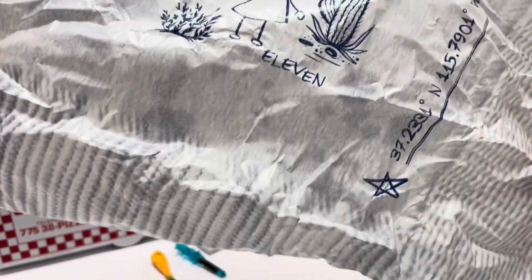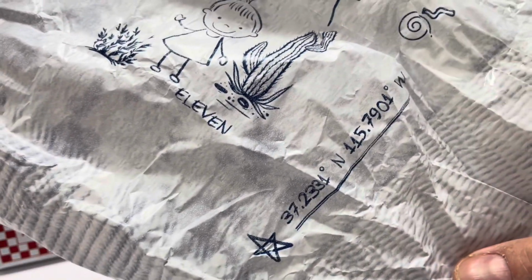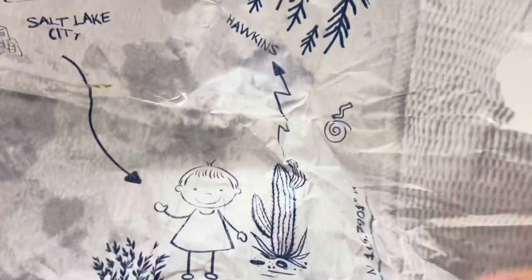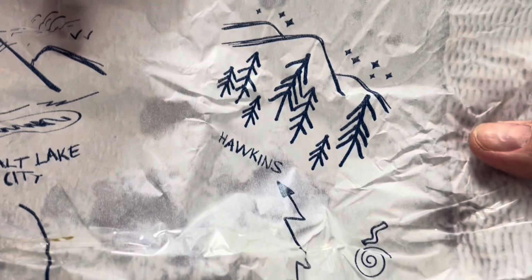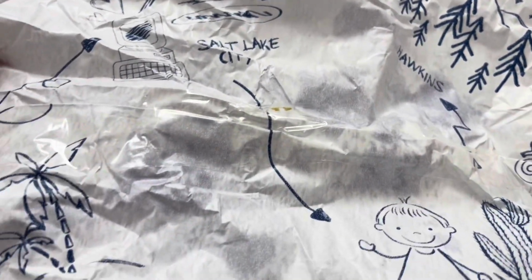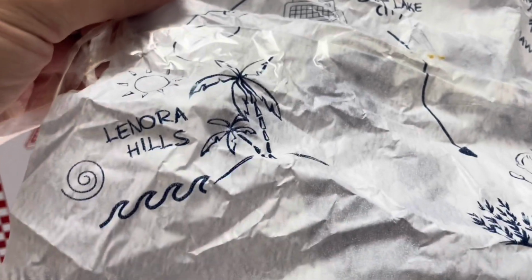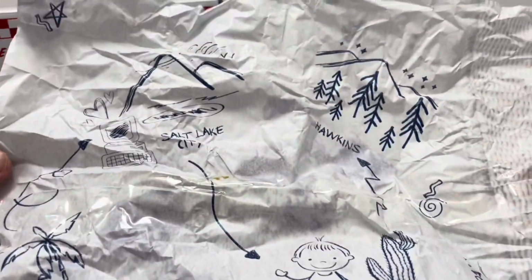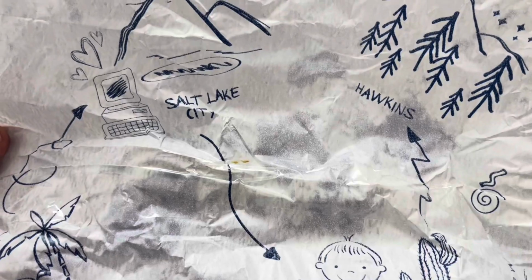And it has directions on it. Okay, there's a map. That's right, I remember this. It's from the episode there. They go to Hawkins, and then they go to Salt Lake City, and then they come back, and then Lenora Hills is where the pizza place is. Yeah, they went on that road trip, right? So that's very cool. That's so cute. Very nice illustrations on the paper. So yeah, let's pause and get into Code Red's details.